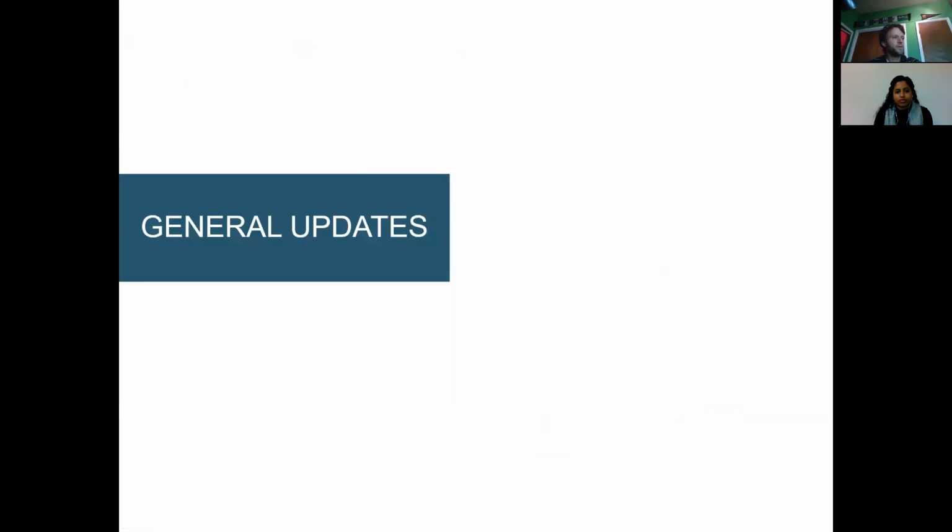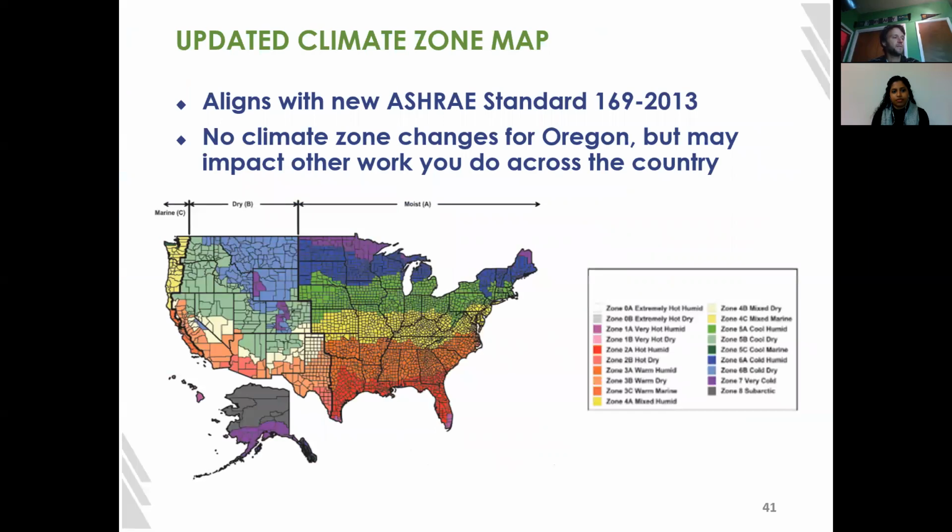So now we'll talk about some of the general updates from the last version of the code, and specific updates too. Mecca mentioned the climate zones that Oregon's in. We're in climate zone 4C, at the top left here, and 5B. 4C is anything west of the Cascades, and 5B is everything else. So the bulk of Oregon's population is in climate zone 4C.